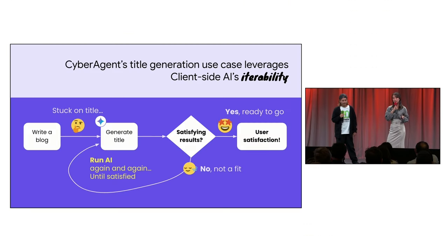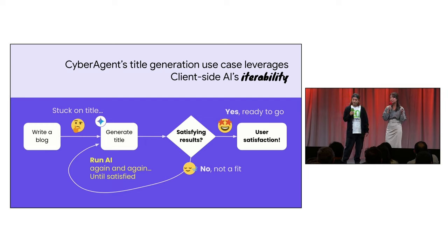Wow, okay, so it seems like using the client-side AI's iterability inspires the bloggers to actually think about the titles, and also the titles that are generated by the AI inspire the bloggers to write more. That is actually a really, really interesting concept.